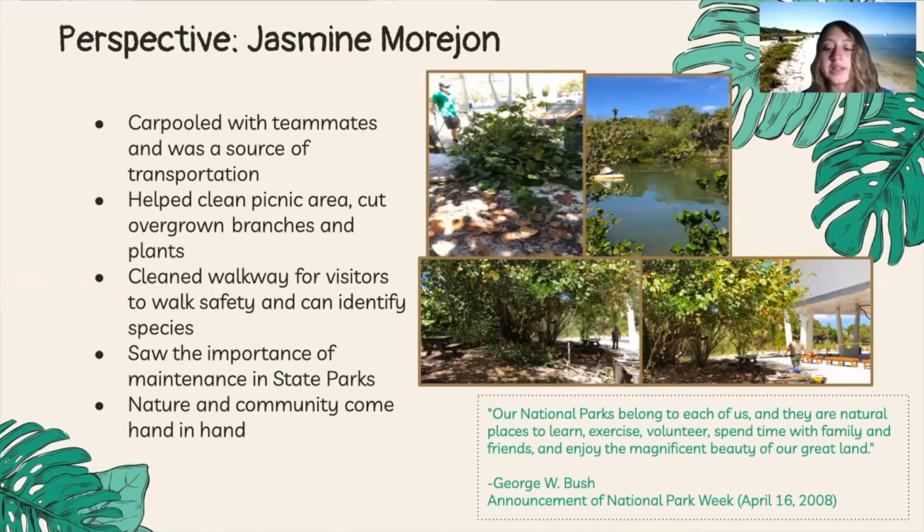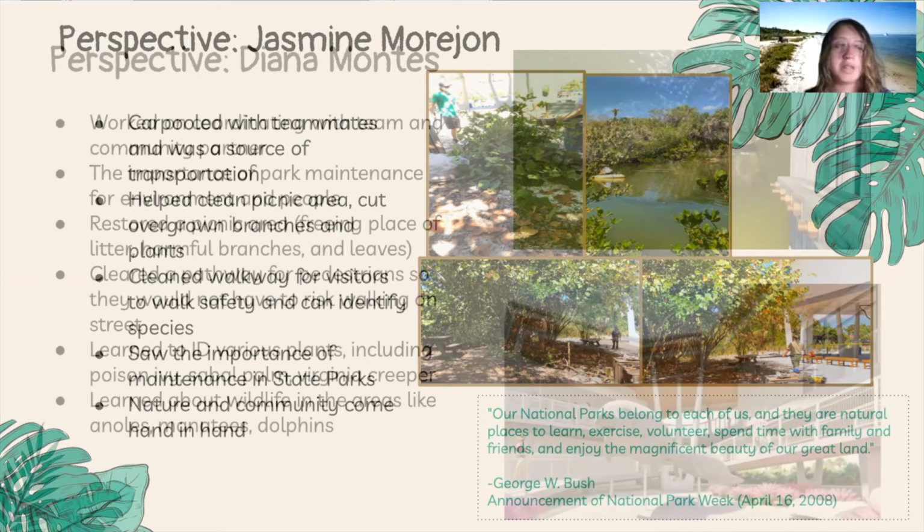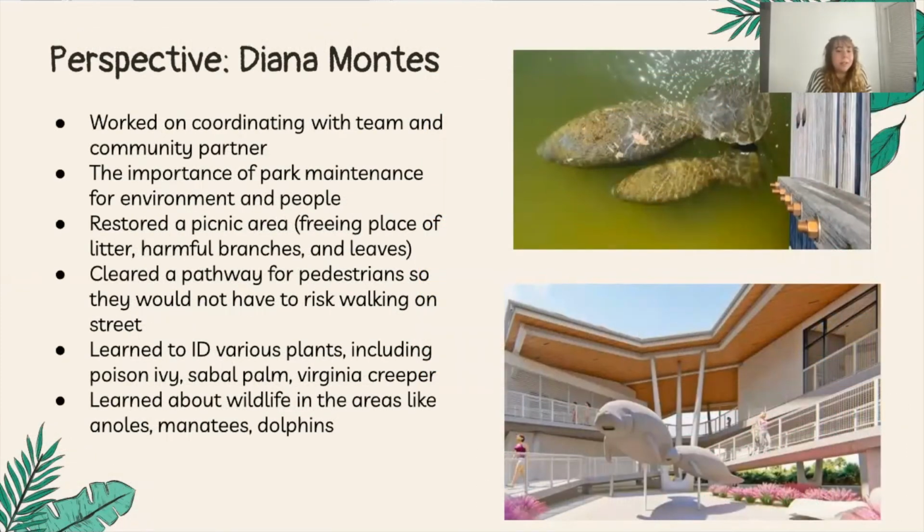Overall, my volunteer experience helped me understand the importance of maintenance in state parks and how nature and the community come hand in hand with volunteering, and especially in civic engagement. I worked with coordinating the team schedule with the community partners who have times and dates that we can come out and volunteer at the park.